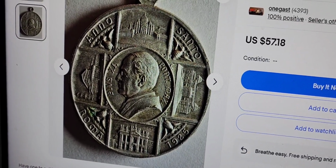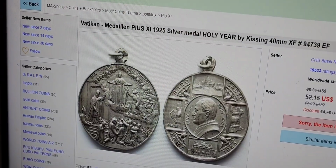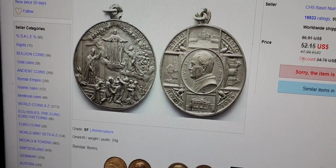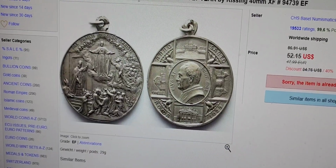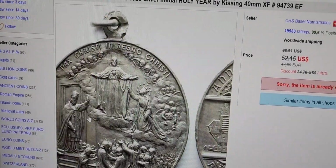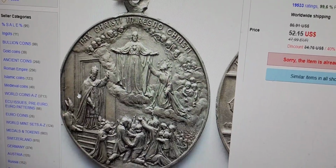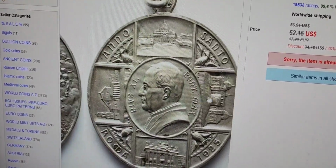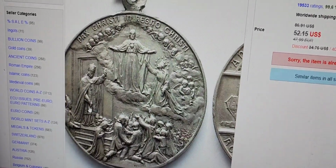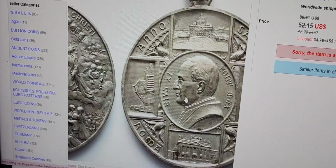I found a few other ones. Let's check them out. And here we go. And here's what it looks like, all shined up like a new penny. And really beautiful. This was a medallion, 1925 silver medal holy year. And it was made by a certain metal worker by the name of Kissing, which is quite cool. And there's what it should look like. Really quite beautiful. And then the other side of that coin would actually have this on it. I don't know why they chose this side as opposed to this side to place on the crucifix, but I guess, hey, we never know.